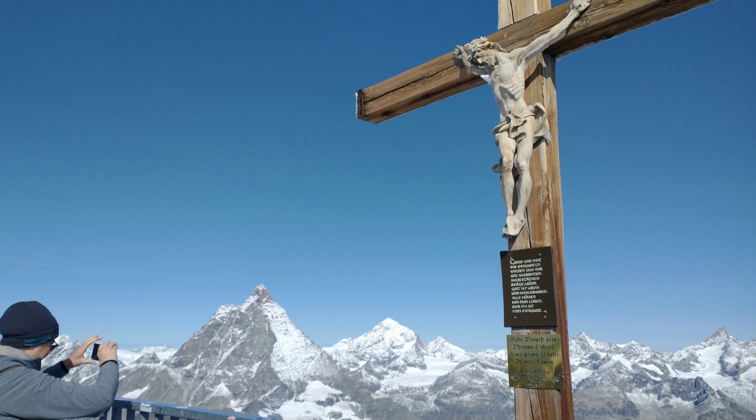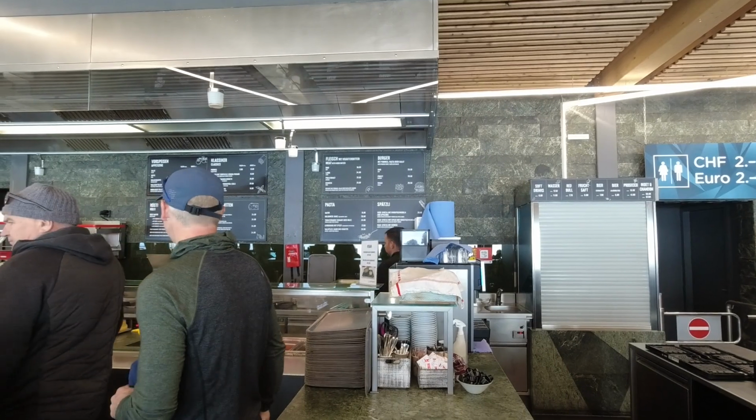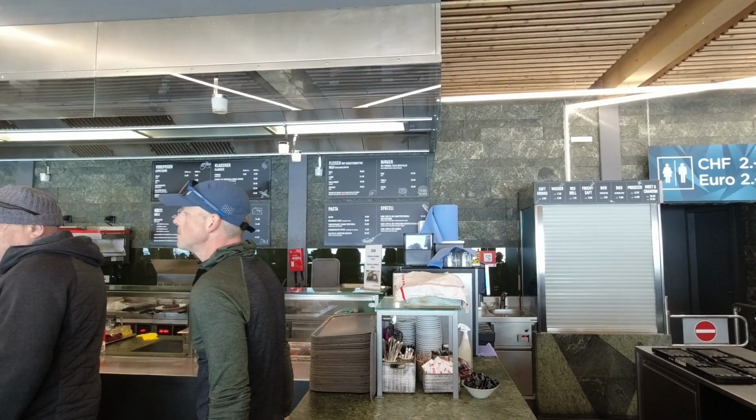Over the years, an estimated 500 people have died attempting to climb the Matterhorn. This cross commemorates those who have lost their lives on the mountain. Being totally chilled, we took advantage of the restaurant. Nice hot chocolate.